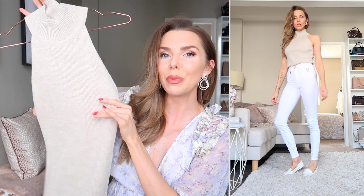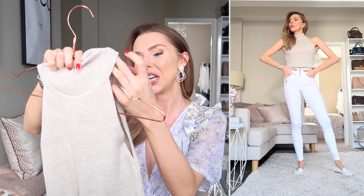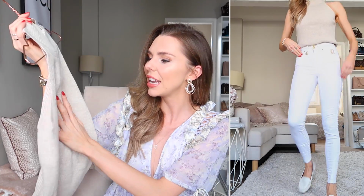So this is the co-ord wool set in, it's kind of, I don't know what, is it like a light taupe? I don't know what you'd call this colour. Cream, beige, light beige. It's a very natural colour, and I got it to go with the bottoms, but ASOS emailed me a few days later saying unfortunately that it's sold out.